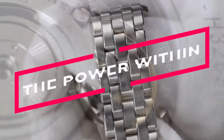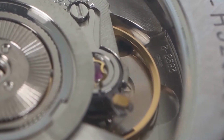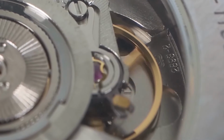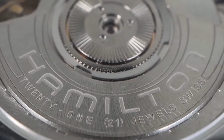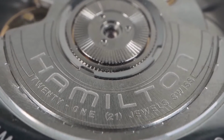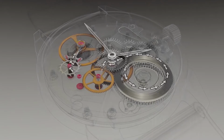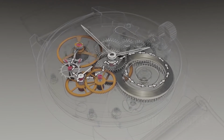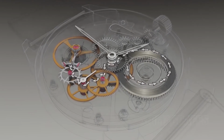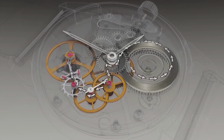On to number 2, the power within. The ETA Caliber 2893-2, which is part of the brand's masculine specialties line, is hidden under the beautiful caseback. It is rated as a chronometer by ETA. It was created by incorporating a GMT complexity into an ETA 2892-A2 caliber, complete with a GMT hand that sets independently.